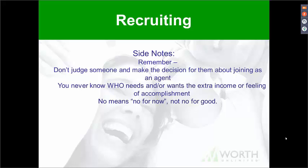No means no for now, not for good. Always remember that. No many times can be as situational as, three days later, it's a yes. No could be no right out of the gate, and they talk to the wife that night, and it's a yes the next day. A yes could be a no the next day. We have to remember that yes and no are just responses that we get from individuals when we're in a sales environment. They're not a personal issue.